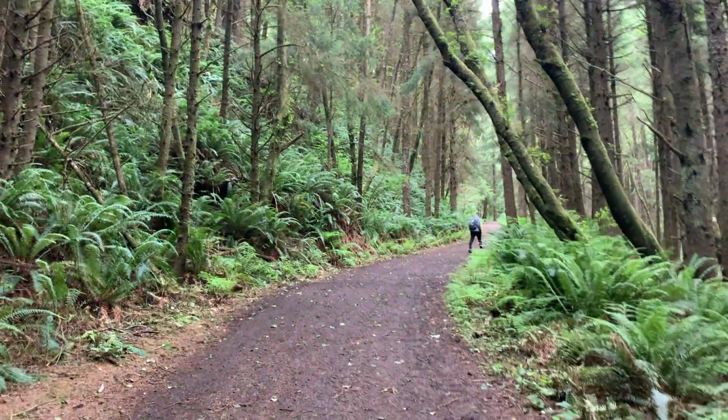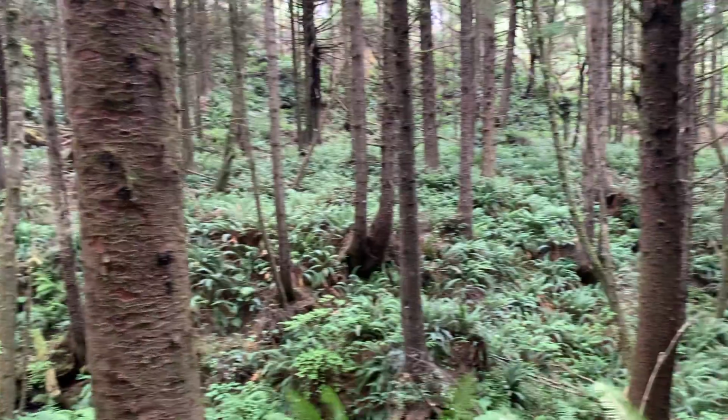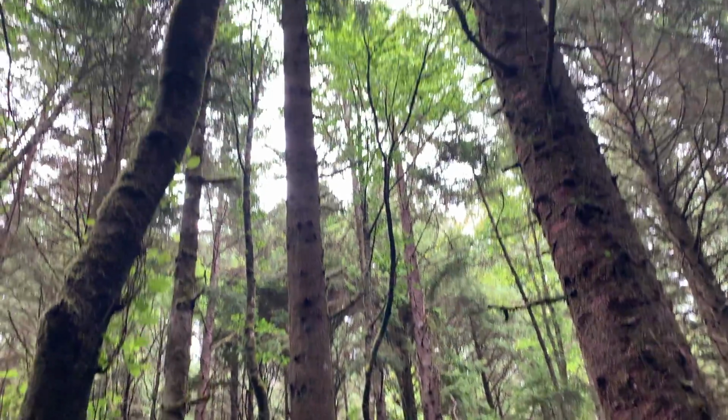The forested part was extremely well maintained trail. You could even push a stroller on it without too much issue. It was uphill and it got steeper as you went, but just go as far as you want.